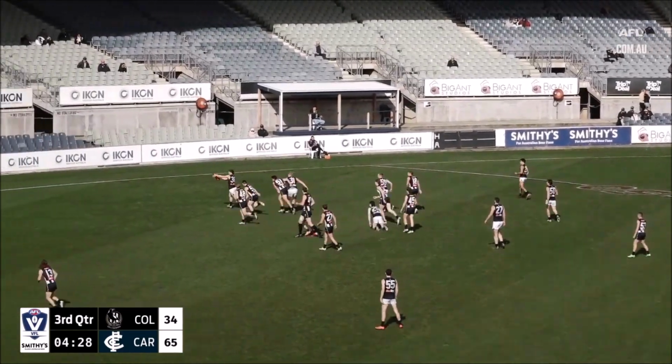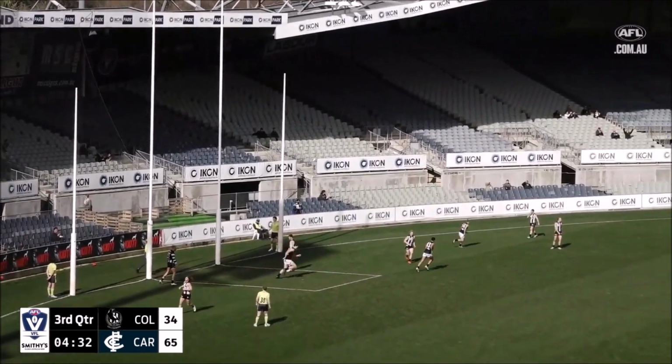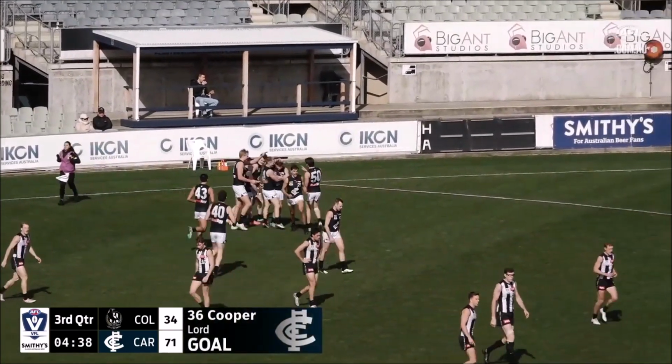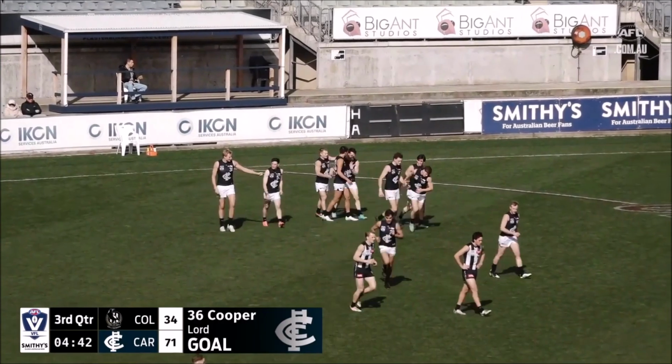Under siege, the Magpies right now. Hand pass comes out. The snapback goal from Lord. It's 5 in a row. The former Roo goes bang from the pocket. All 3 goals in this second half.